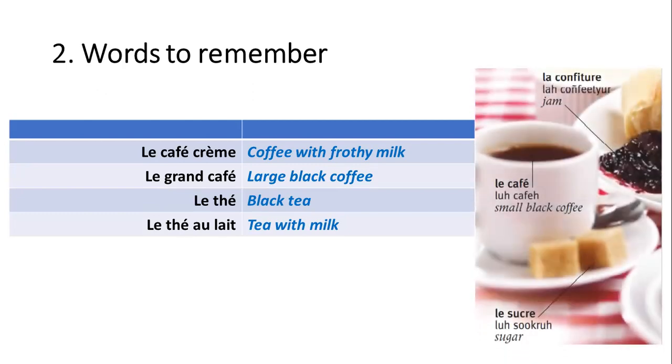You can also watch the picture with some French and English language. For example, the first one is la confiture, jam, le café, small black coffee, and le sucre. The meaning of the word le sucre is sugar.